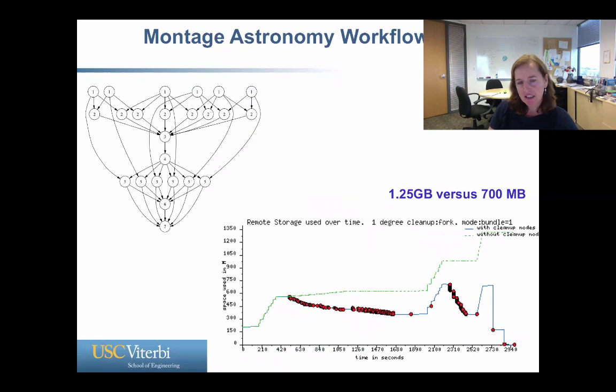We evaluated the performance of various algorithms, in particular this algorithm for cleanup. You can see this is the execution for an astronomy workflow. The graph shows the time in seconds and the amount of space taken by the workflow in megabytes. In green, you have the top line. It shows you the execution of a workflow without any cleanup. And the bottom line in blue shows the execution of a workflow if you have cleanup along the way, and the cleanups are these little red dots.